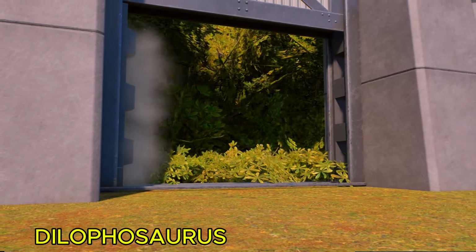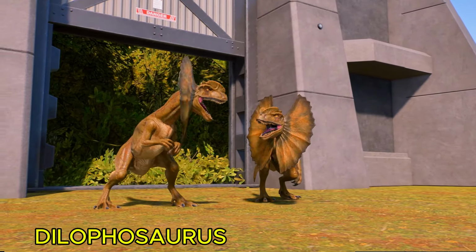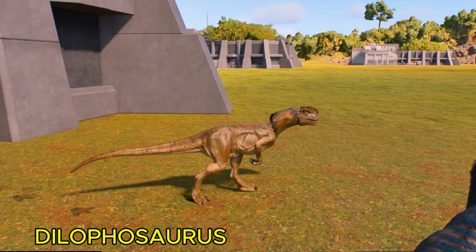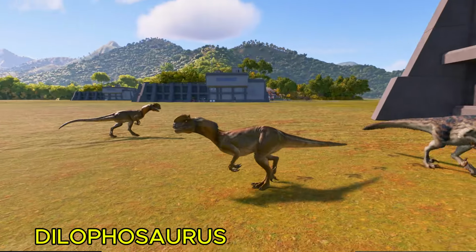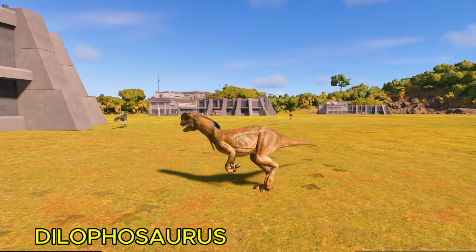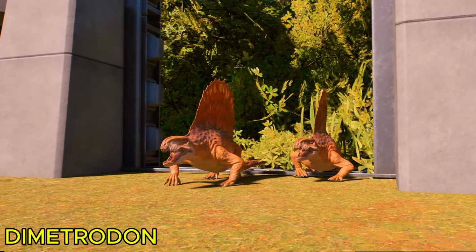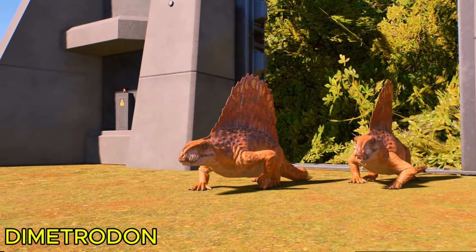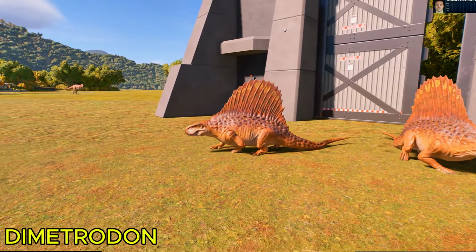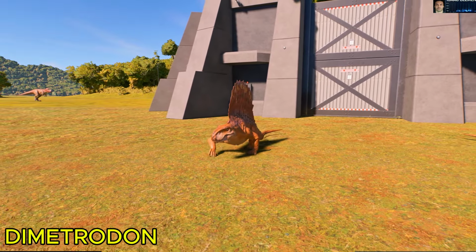Dilophosaurus. Ladies and gentlemen, we are pleased to welcome a Dilophosaurus to the park. Dimetrodon. When we talk about eye-catching species, the Dimetrodon and its remarkable spine sail is going to be near the top. Some animals need your attention. This one demands it.